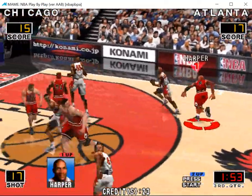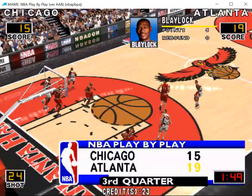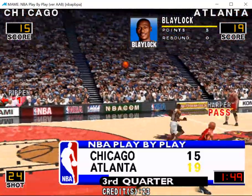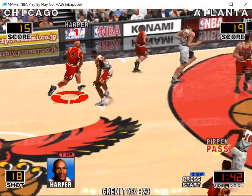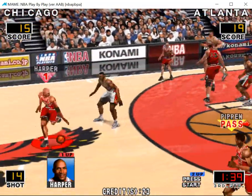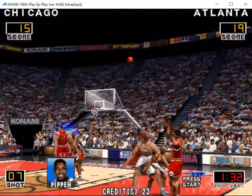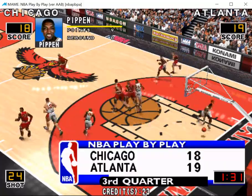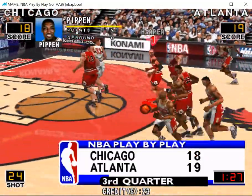Layla. Long two. Hit the bucket. Hawks lead by four. Got it. Tees it up for three. Big bucket by Pippen. Oh, he's playing so well tonight. Now, back to the game. Hawks lead with one.